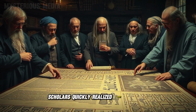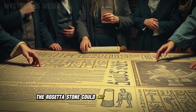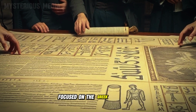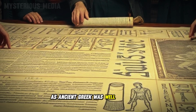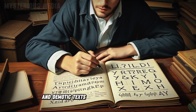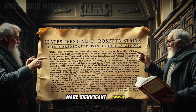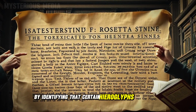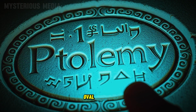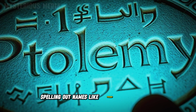Scholars quickly realized that the same text appeared in all 3 scripts, meaning the Rosetta Stone could act as a linguistic bridge. Initial efforts to decode the hieroglyphs focused on the Greek inscription, as ancient Greek was well understood. Scholars hypothesized that the hieroglyphic and demotic texts conveyed the same message. Thomas Young, an English polymath, made significant progress by identifying that certain hieroglyphs represented the sounds of royal names. He recognized that the cartouches, oval shapes enclosing hieroglyphs, contained phonetic characters spelling out names like Ptolemy.